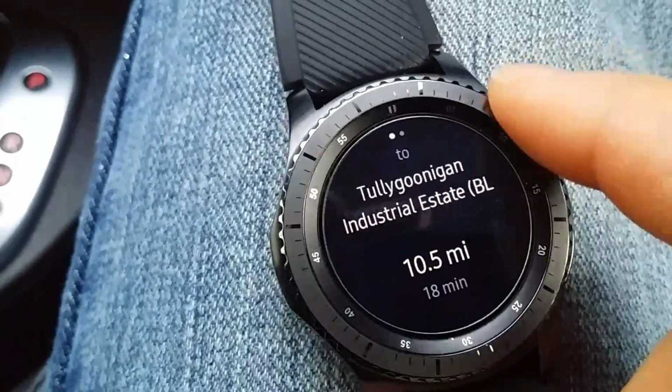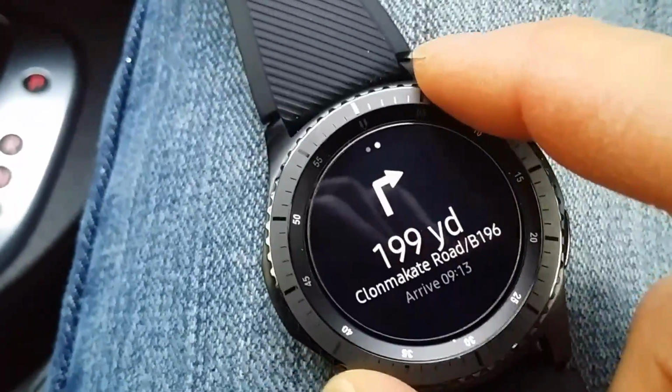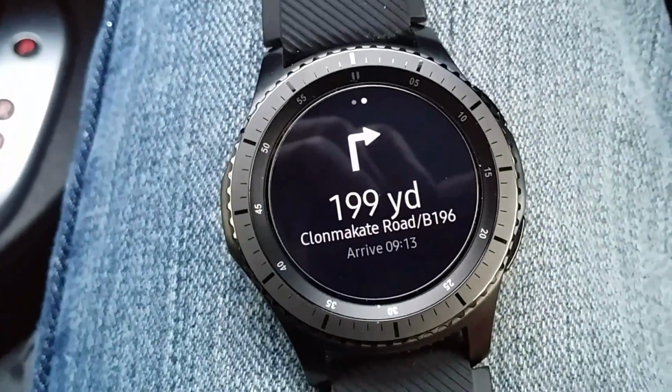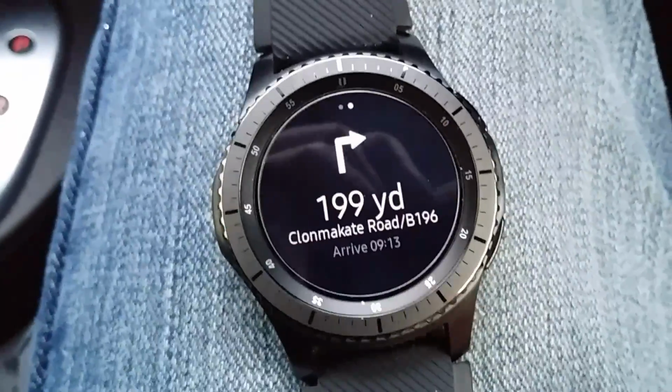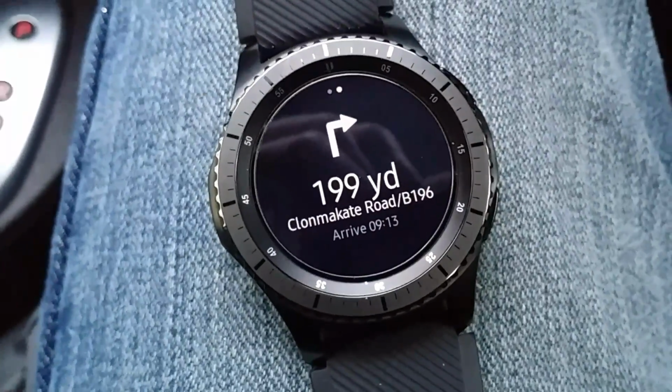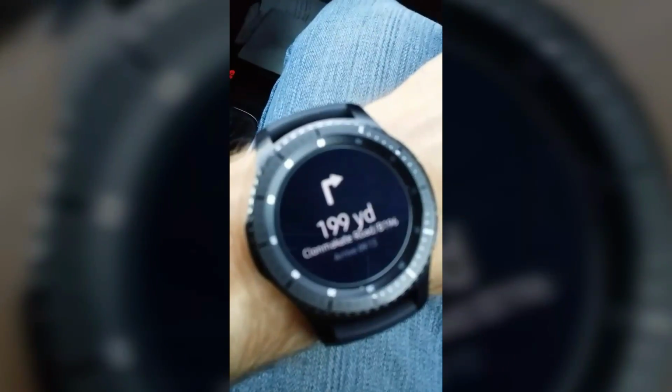So it's up on the screen here when I go in. So maybe it's found GPS in the meantime. So it's telling me to turn right in 199 yards. So I'll just go for it here and see if this actually continues to navigate, and I'll be right back with an update on that.